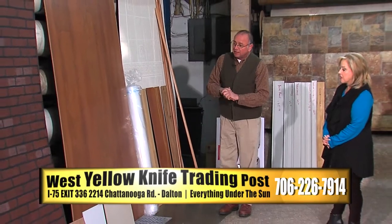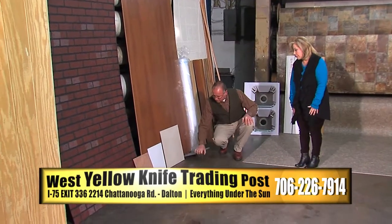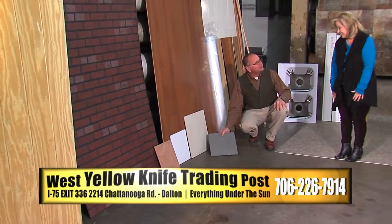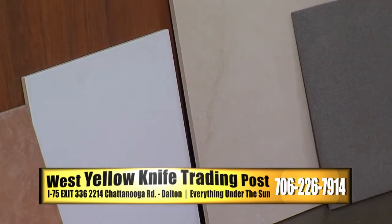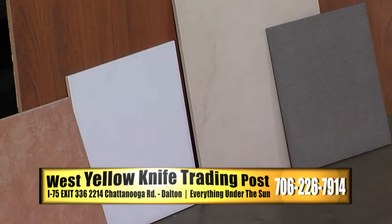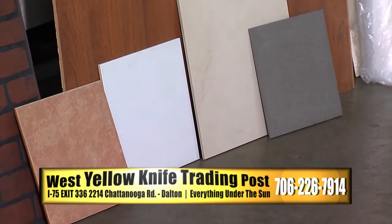And then we'll talk about the tiles. Doing a durability test on the tile here, knocking it around. But anyway, we've got the porcelain and ceramic type tiles starting at like 69 cents a foot. So it's a good deal on that.